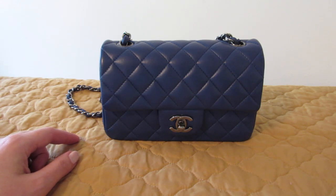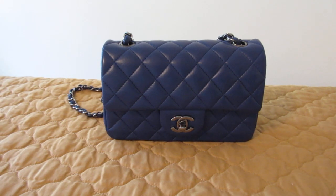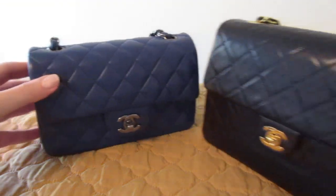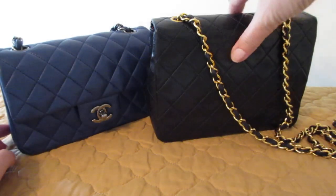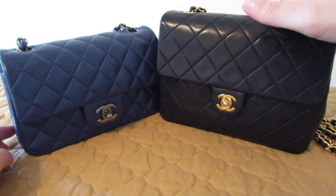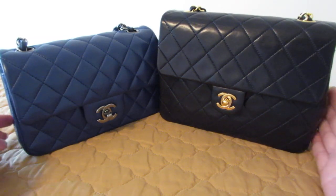by being a mini bag. The third reason that I'm letting it go is because I already have a slightly larger vintage square version of a mini. This is not a true mini because it does not have the back pocket, but it's a shoulder bag in comparable size to a square mini. It's a little taller and a little wider, but I already have something comparable.